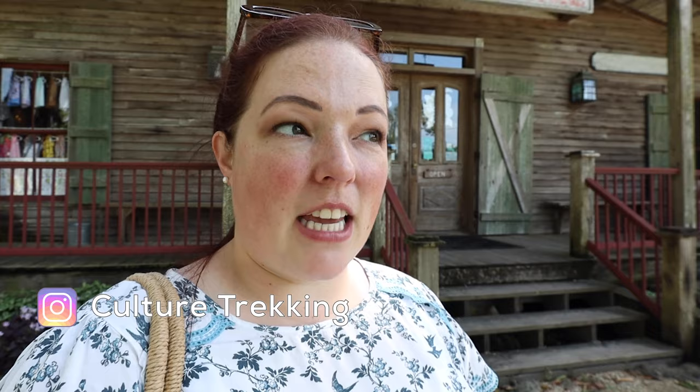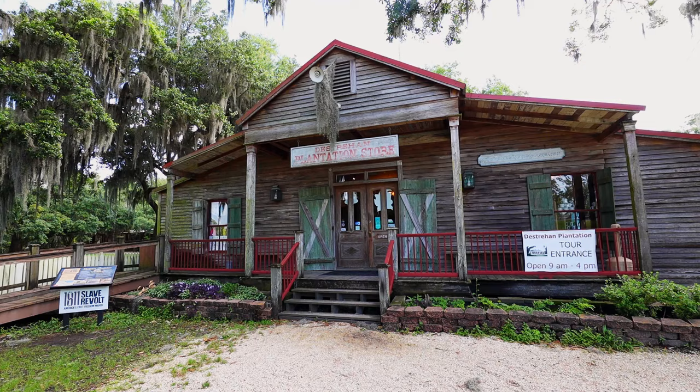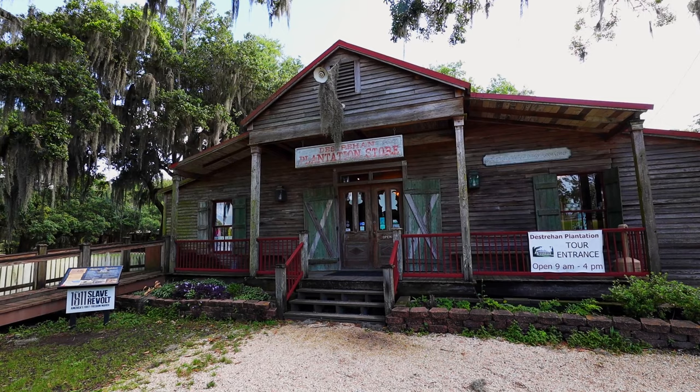So we're out here at the Destrehan Plantation. This is one of the stops along the 1811 Slave Revolt Trail. I'll put the QR code right up here that you can scan when you're out here, and it's a little bit of audio that will take you through the history of this place along the trail and the stops, what it was like during that time. Now, I think this is gonna be a very moving and real raw tour. I'm very excited to learn the real history of these places.